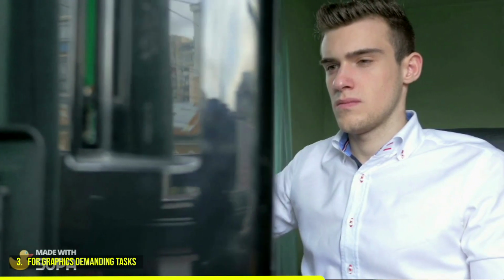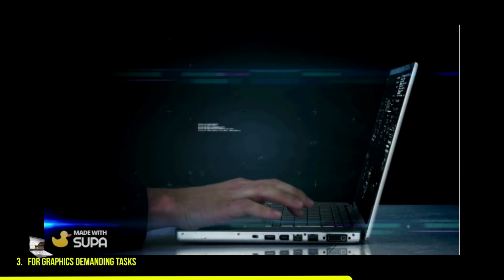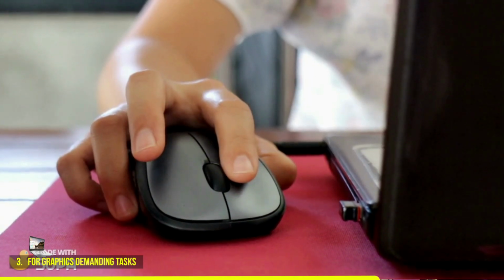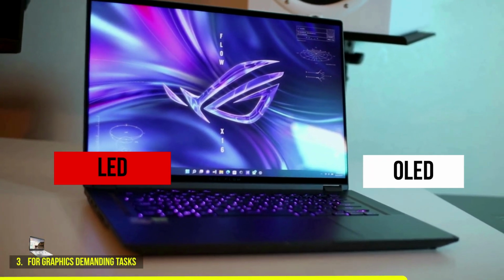You would also need your PC to have a really nice screen, because we all need to get that perfect picture. I don't need to say it, but the screen on your PC is literally one of the best parts about your PC as a graphics designer. So when you're on the lookout for a screen for your next PC, LED and OLED are the top 2 screens out there in the market right now.